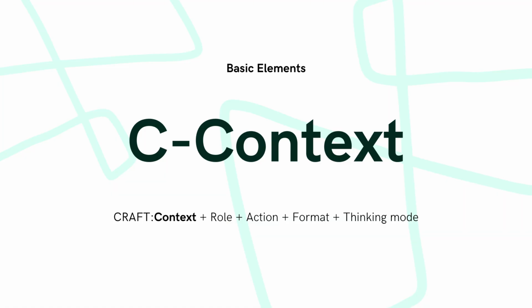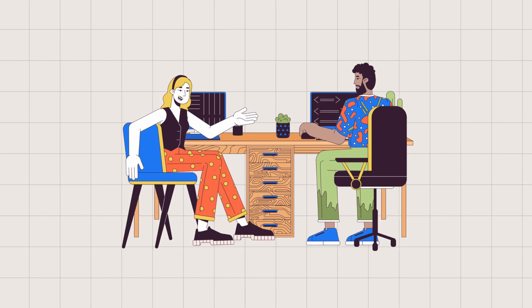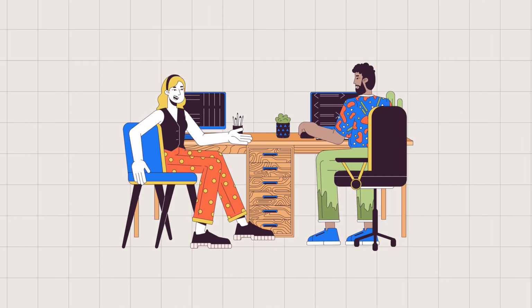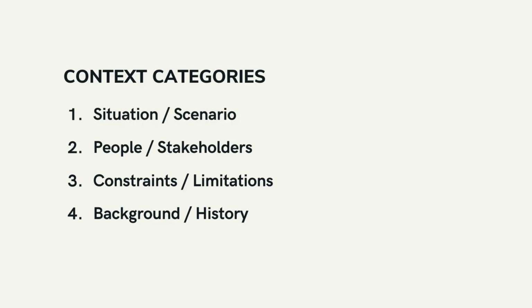Context is the foundation. It's about painting the picture, giving it the background it needs to understand what you're really dealing with. That's how it finds specific patterns instead of generic ones. You already do this without thinking. Anytime you explain a task to a coworker or a classmate, you start by describing the situation. Same thing with AI. That's your starting point. Here are some key context categories that tend to work well: the situation, the people, the limits, and the past.